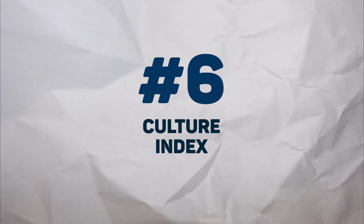Last but not least, let's talk about Culture Index. I am very well familiar with this. We actually used it for the companies that I worked with. And I know I'm a trailblazer, and it has been very accurate for us. It is more on the expensive side, but I found that it's pretty accurate. So let's talk about Culture Index.